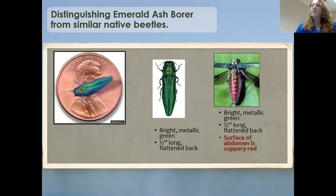So how do you identify the emerald ash borer? It is a green metallic beetle, so it is quite a pretty beetle. What really will help you separate it from native species is that under those green wings, it is red or purple underneath. So it's almost like a Christmas beetle. Bright red, bright green wings, and then on the underside is red or purple. That is what's going to help you tell the difference, because there are native Agrilus species here.